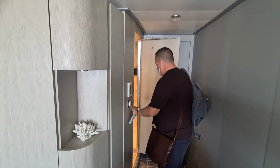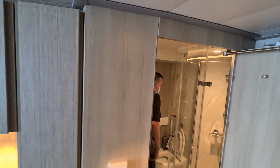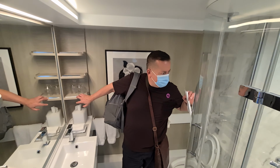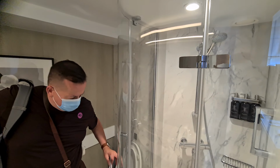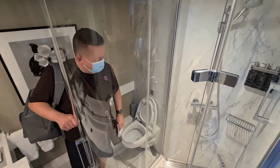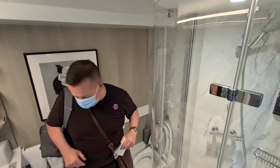Now we are going to check out the bathroom. Let's see the bathroom. Wow, look at this bathroom. Nice, very spacious. You know, if there's two of you in here, this will fit really nicely because you've got shelving for two. You've got an assortment of shampoos and shower gels. Looks really lovely. Look at this beautiful shower, how nice and clean and modern it is. Beautiful, absolutely beautiful with a big shower head, so really comfortable.